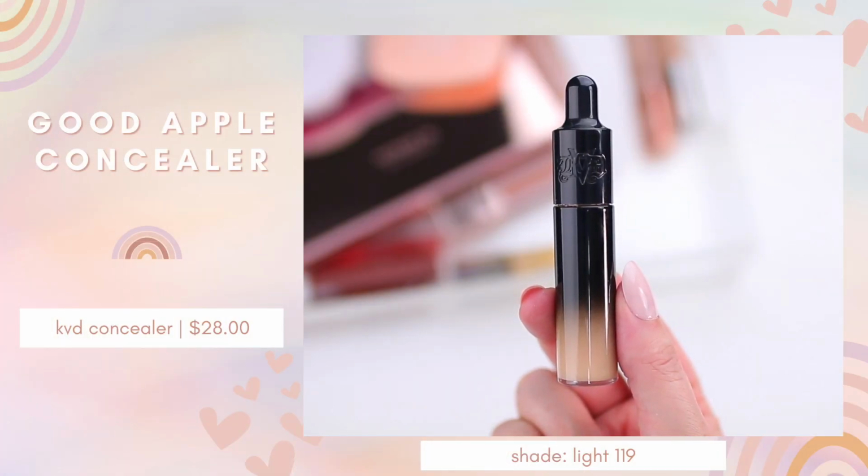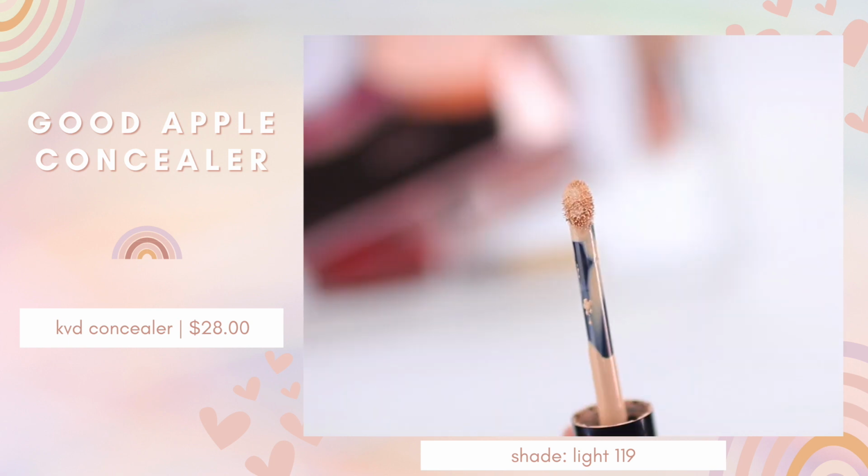Honestly, I didn't have super high hopes for this because the KVD Good Apple Foundation just didn't work well for me. The coverage was really nice. It looked good initially, but it just didn't last on my skin. And I find that, similar to the foundation, the coverage of this concealer is really good. Again, it looks really good on the skin, but it lasts throughout the day. And I think that is the key difference.